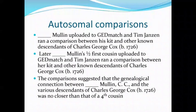And after I corresponded with Mr. Mullen, he got in touch with his first cousin as well, actually a half first cousin, who also uploaded to JetMatch, and I ran comparisons there. And these comparisons basically suggested that there was no closer than a fourth cousin relationship between Mr. Mullen, his cousin CC, and the Cox family that I come from.